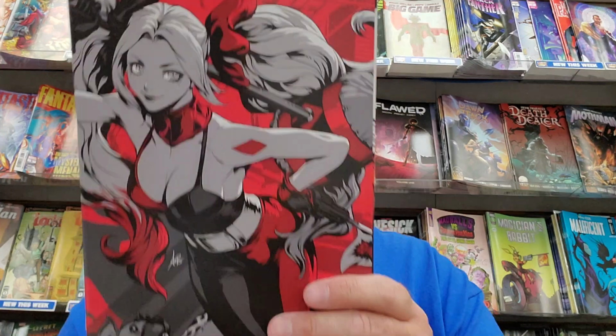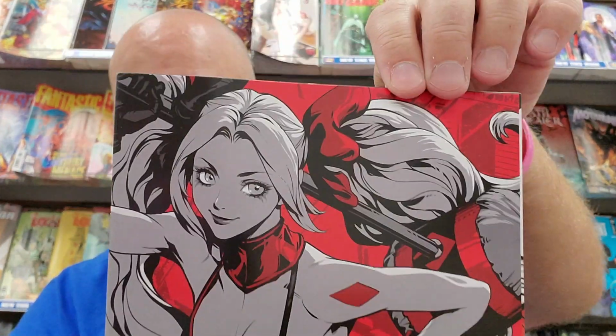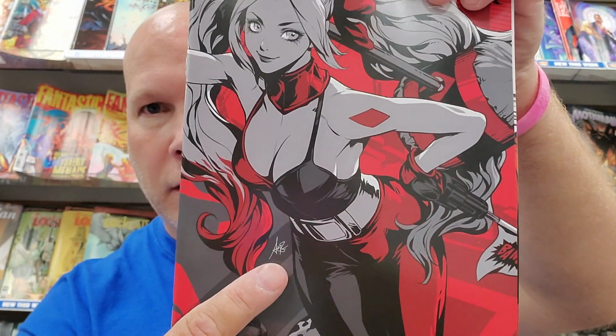So number 10 is the Art Germ cover for Harley Quinn Black, White, and Redder #1. There was a foil version of this as well, but this one outsold it probably because it was a little bit cheaper. But everybody likes Art Germ when he does the covers, especially if it's with the ladies.